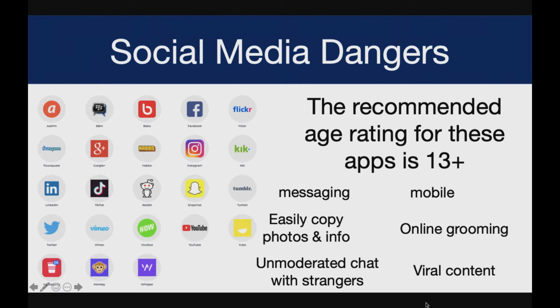Also, I would say there's a deep concern here that this is the main place where we do find a lot of the dangerous challenges, pranks and other viral content does get shared. I think we really need to consider making sure that our children are mature enough to understand some of these dangers before they're using these social media sites.